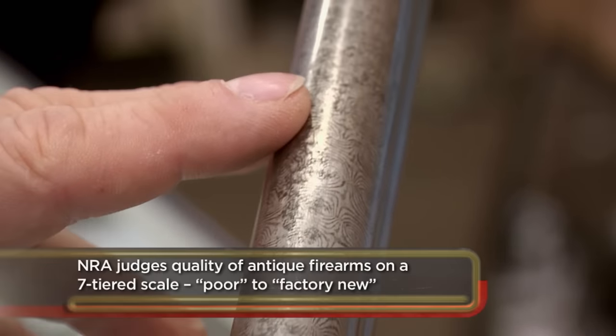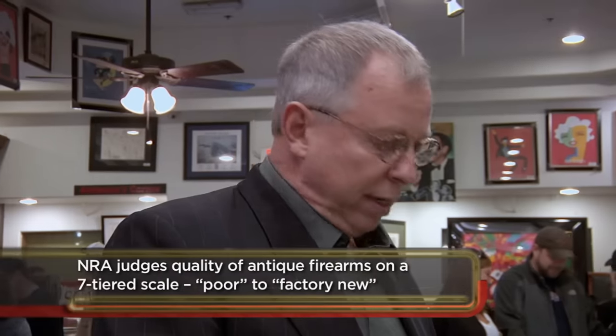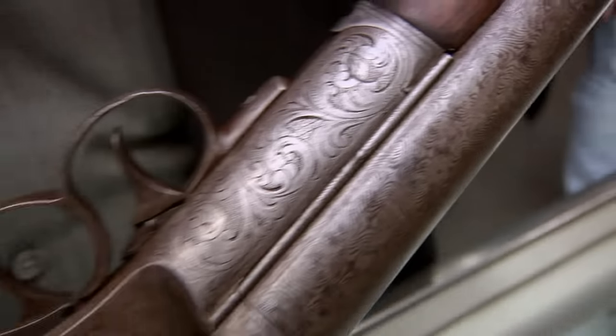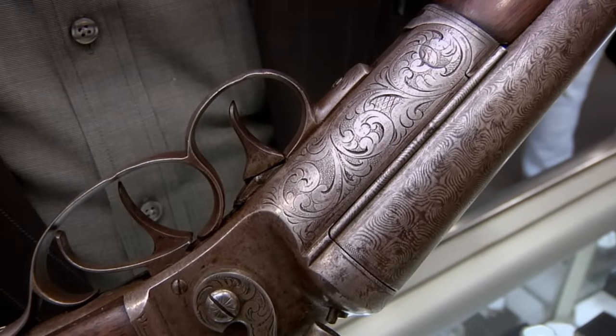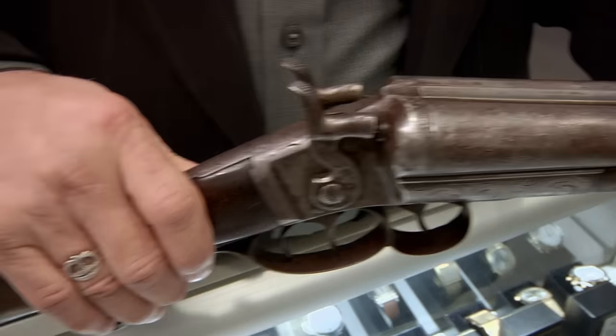Well, hold on there. How would you rate that as not being in excellent condition? It's 150 years old. Doesn't matter. How many have you seen? Yeah, it doesn't matter, sir. You know, in the gun trade, it has to be in really, really mint condition. I think there's a misconception out there that rarity is always worth money. Most of the time, it needs to be old and in excellent condition.